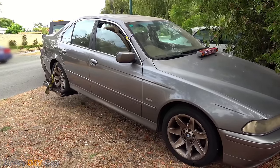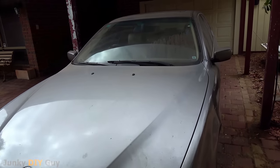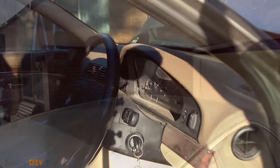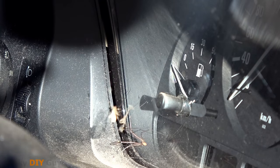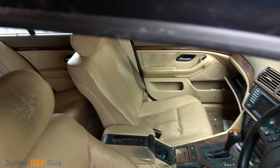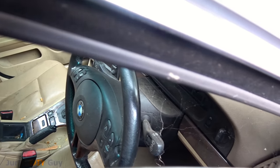This is a 2003 BMW 5 Series and it's been sitting in a garage for 3 years. As you can see, the entire car is covered in a thick layer of dust. And there are spiders living behind the steering wheel. At a glance, the car looks like, well, it's in decent condition. So why is this car sitting?